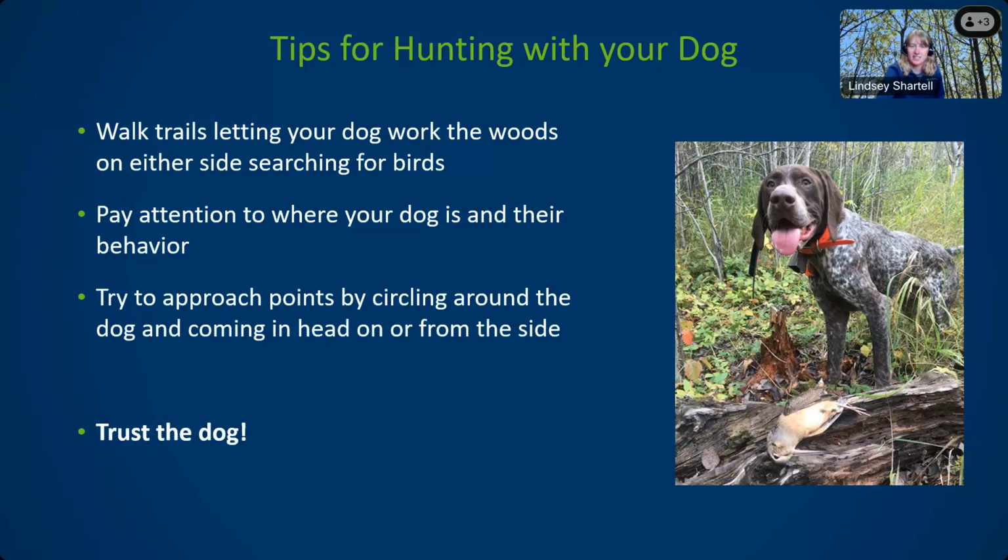My Labradoodle Murray's tail swings in a big circle when he's on bird scent and about to flush a bird up. For pointing dogs, try to approach points by circling around the dog and coming in head on or from the side. Be careful not to shoot over dogs, as they may jump unexpectedly. Most importantly, trust your dog. Woodcock often opt to stay still and rely on their camo to hide, so if your dog is getting birdy, keep kicking around and looking for that bird, especially if you notice some of that woodcock splash on the ground.